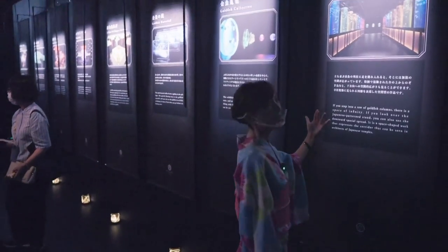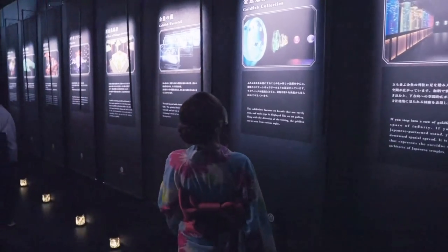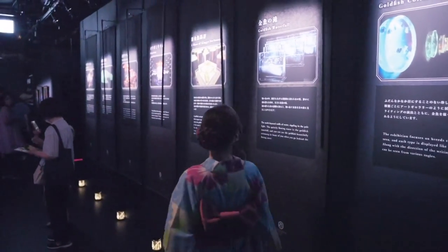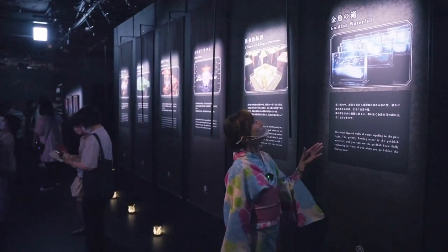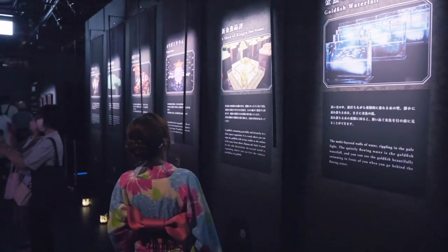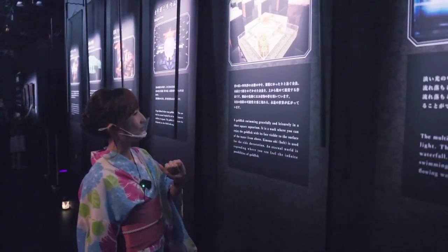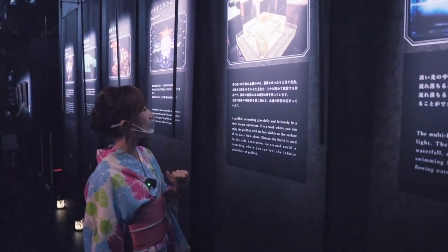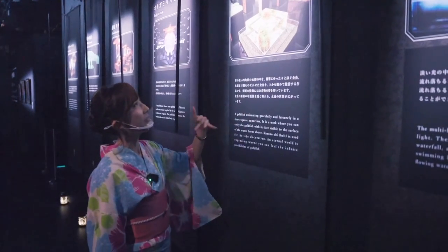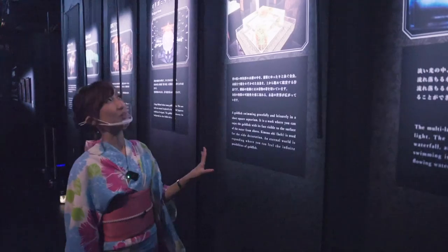Goldfish Corridor. Goldfish Collection. It's nice, né? You can understand what they were. Goldfish Waterfall. Yes, that's what we explained, né? A Show of Kingyo, new version. So it's a very close distance, you can see the interesting goldfish.